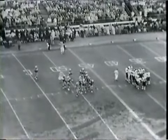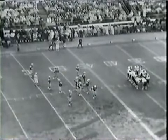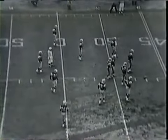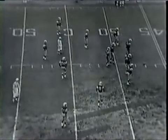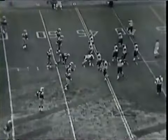The ball at the British Columbia 47. 7-0. The BC Lions lead the Hamilton Tiger Cats. 2 minutes and 7 seconds till quarter time. Sutherland, Goldston, Cohey, and Henley are the deep backs defensively for the Hamilton Tiger Cats.